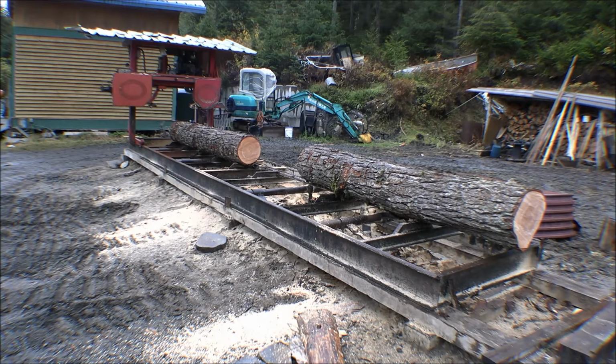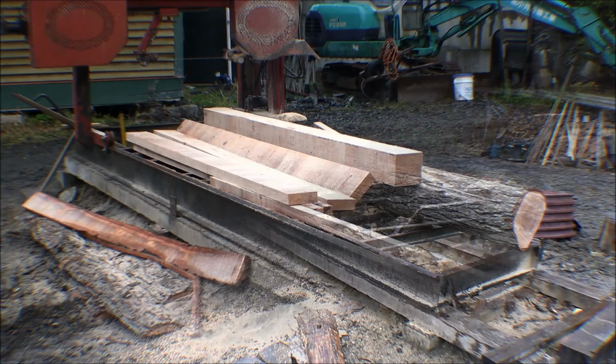But like I said, it's sprinkling out here. It's just sprinkling a little bit, but you never know when one of these rain showers is coming in, so I can't leave this camera out here. It's not waterproof, so I'm just going to have to do it without recording, so you just have to take my word for it.